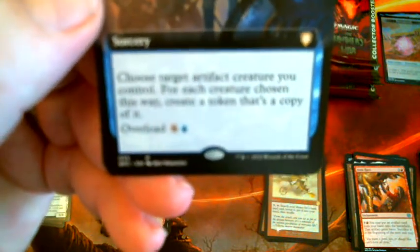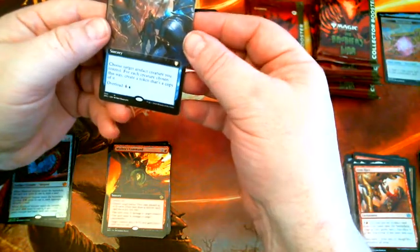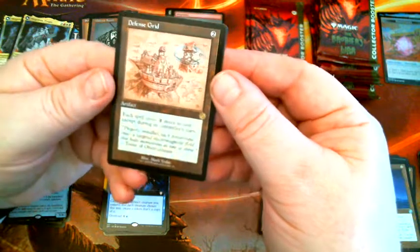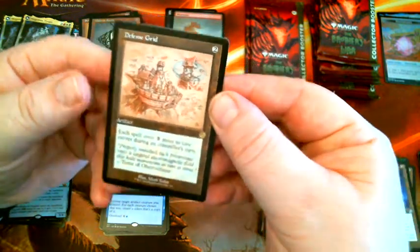Target artifact creature you control for each creature chosen. Okay, I'm just going to read it. For each creature chosen this way, create a token that's a copy of it. All right? So you can overload for 6 and a blue. I don't even remember what overload is, but that's cool. Mistress Bauble, full art, foil. Elsewhere Flask. Defense Grid. Each spell costs 3 colorless more to cast except during its controller's turn.